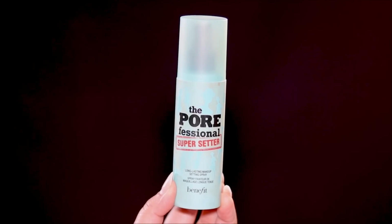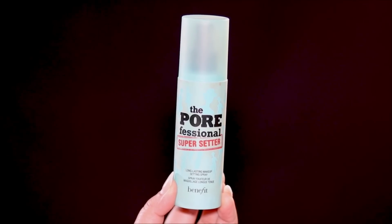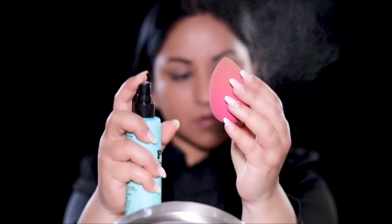And always finish with a setting spray. I'm going to be using the Benefit Super Setter today. Just like you have hairsprays to hold your hair in place, the face setting sprays will lock your base makeup and will not allow it to move.